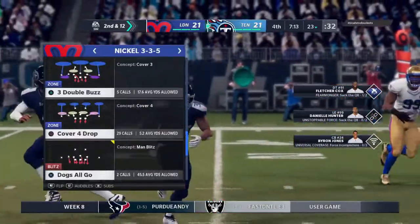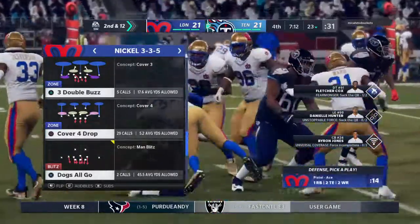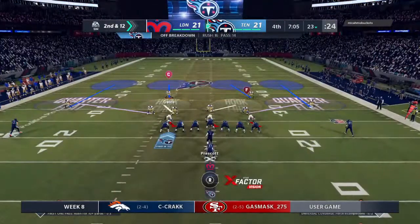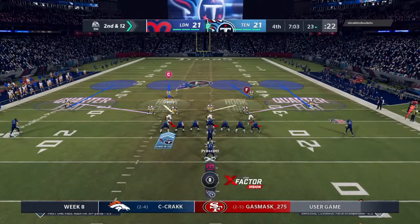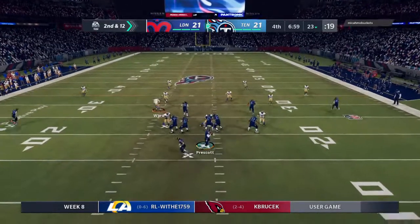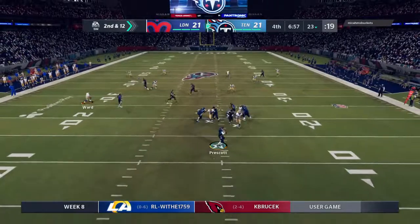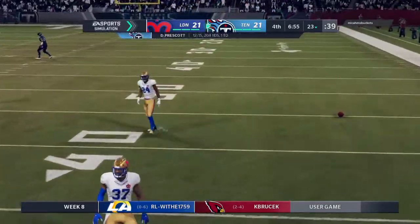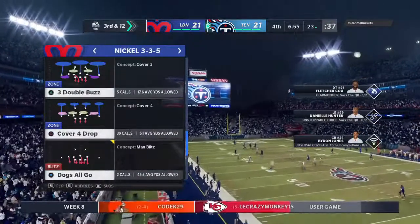An interesting and intriguing decision there defensively because they kept extra DBs on the field despite seeing the multiple tight end look that came out for the offense. I thought they were going to switch out of it. I didn't know if they felt they didn't have time or what the case was. Well, in any event, the extra speed allowed for great penetration as they stuffed that one behind the line of scrimmage. He was looking for Cooper Kupp there, and it's 3rd down.